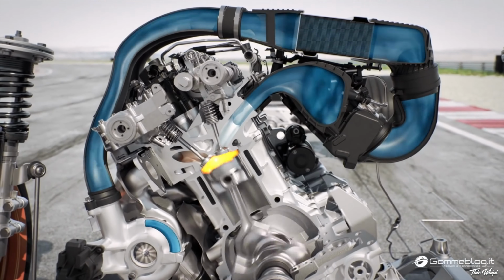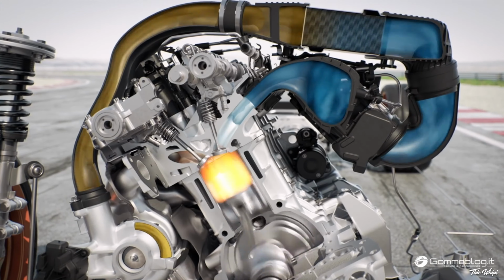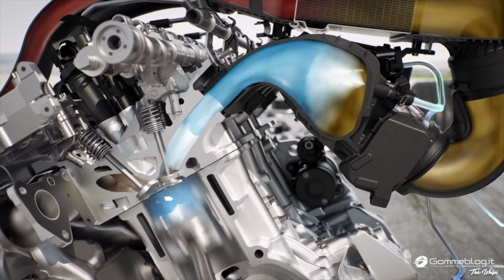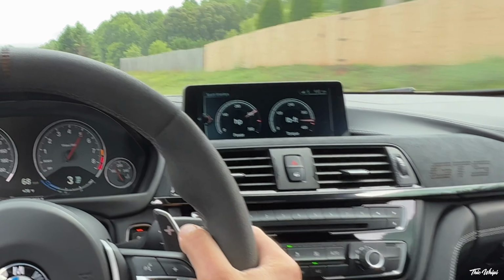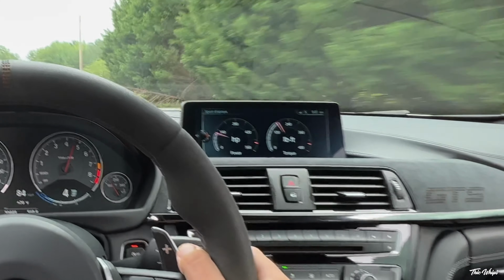So BMW added the water injection system to this car to provide extra cooling, and when the system would kick in, it would increase the boost and allow the car to get up to its full potential of 500 horsepower. So if you throw on your sports display, you're able to tell under wide open throttle, once the car is warmed up, that you should be able to see the power dial hitting 500 horsepower.